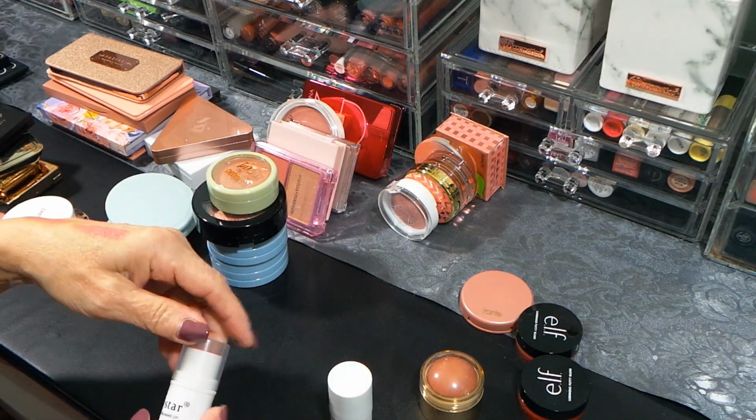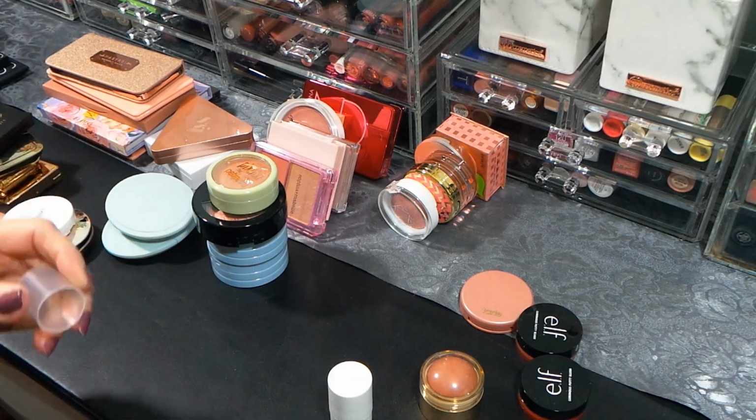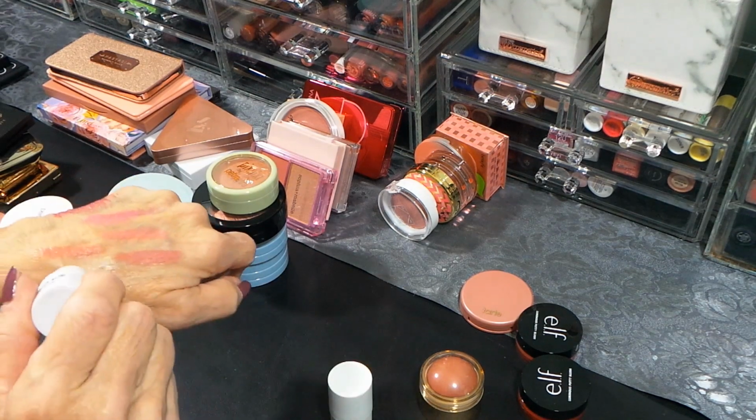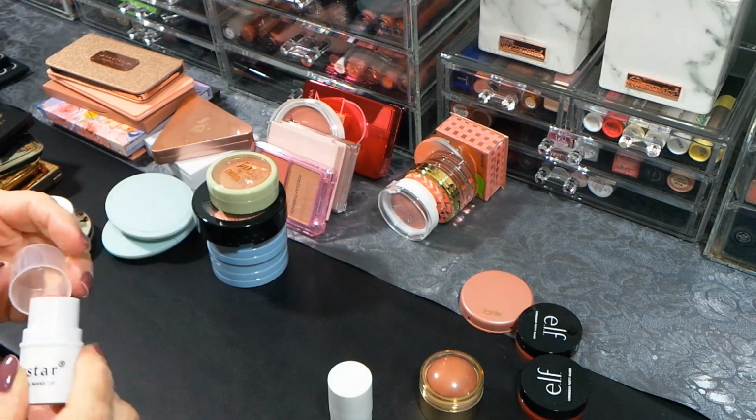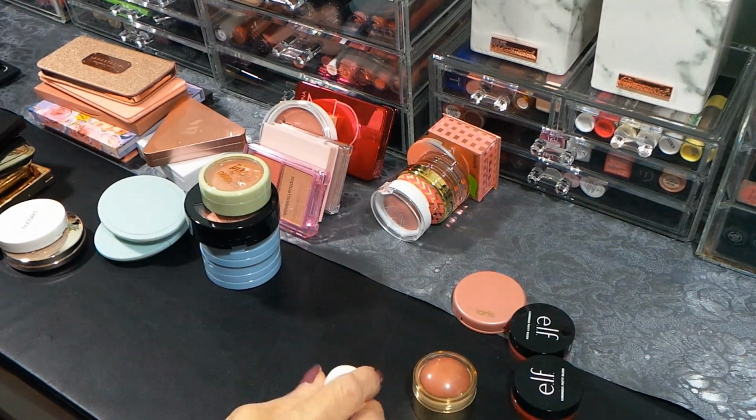This is July Star. Let me take this off. That's a little too bright for me. It really is not right there, but I don't think I'm going to keep that. Oh, I just knocked it. I'm sorry.